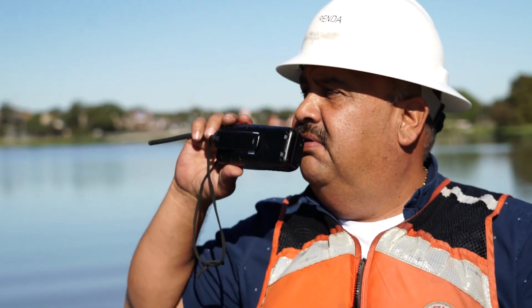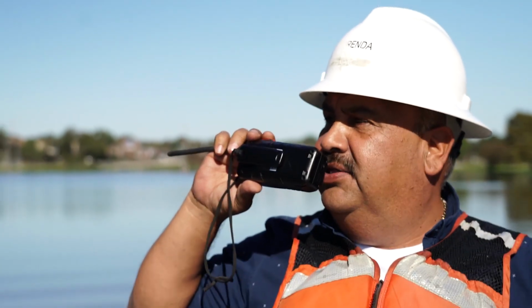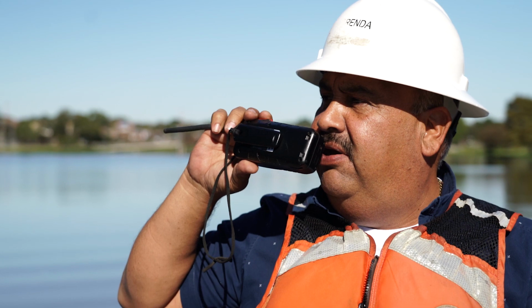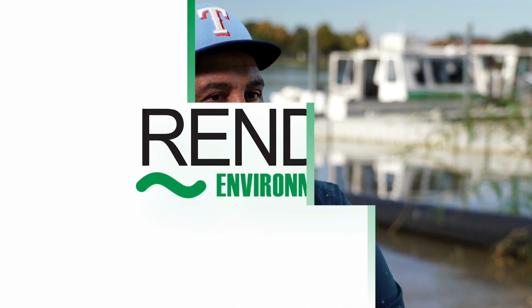All of this would be impossible without the right crew. We have Leo Lara, who is the dredge captain on board. The dredge captain oversees the daily activities on board the dredge and is responsible for the safety and the well-being of our crew. My name is Leo Lara. I'm the captain for Renda Environmental. My job is to keep the dredge running smoothly. I like working on the water and I take pride in what I do.